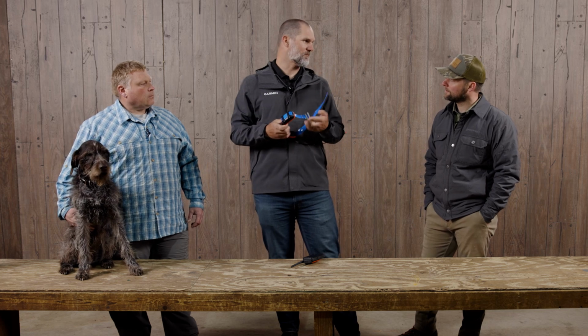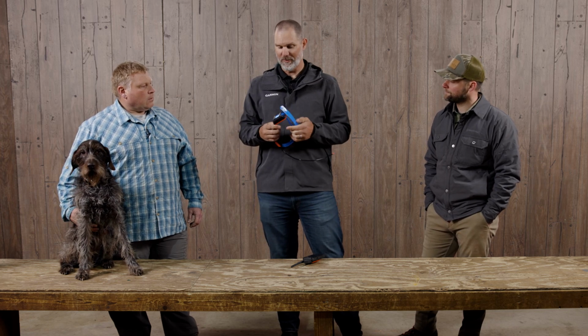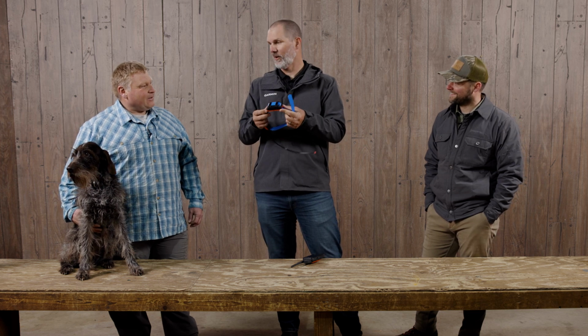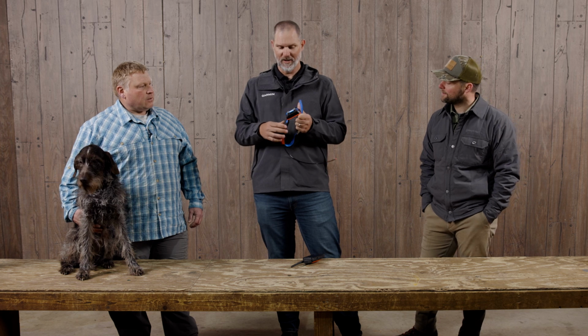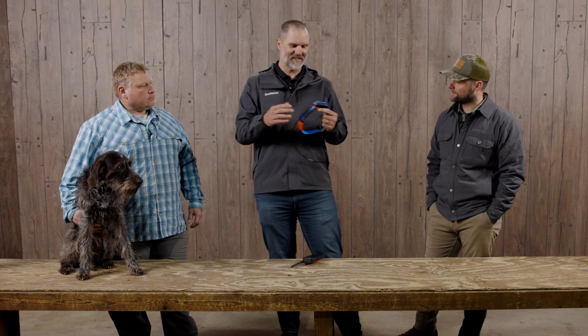Really the big story here is battery life. So now we're gonna be able to get 68 hours of battery out of one of these collars, which is just huge. I mean, these dogs are awesome athletes. They're out there running days at a time. And when the battery dies, you lose your dog, right? You don't know where that dog is. That's a big concern. So battery life is huge.